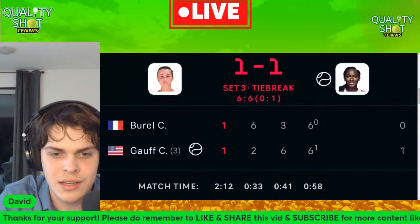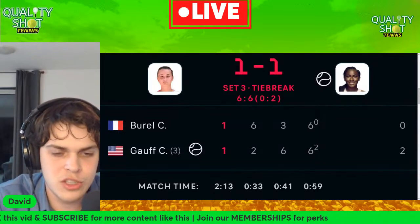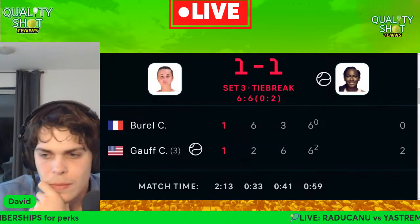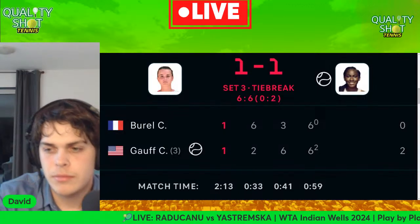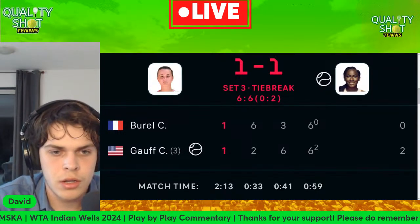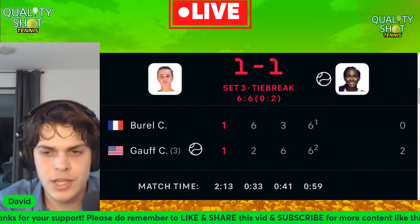That's a very bad return. That's me. Goff puts away the backhand. I mean, passing shot. Sorry, the return just so short. That's kind of been the problem for Burrell when she's not playing well. Got to make Goff play. That's a good return. That's a return. That's a return from Burrell right there. And that might keep her alive in this tiebreak.